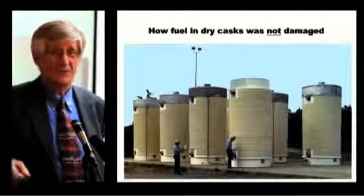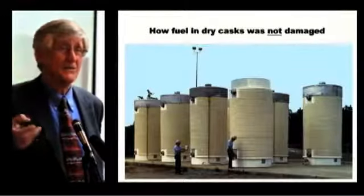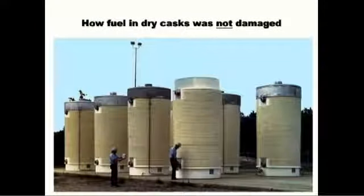The lesson here for both C10 and Pilgrim Watch is to get as much of the nuclear fuel out of the fuel pools and into dry cask storage where they're much safer. Okay, Dave, I think you're up.